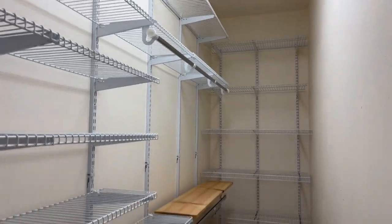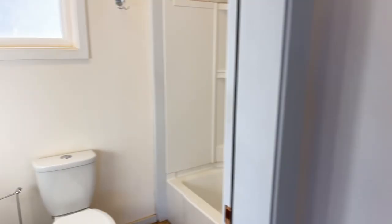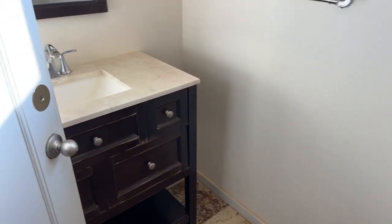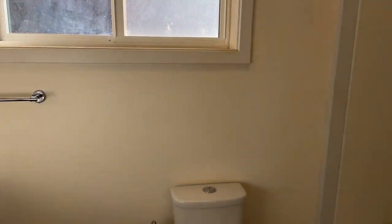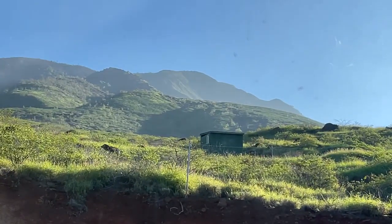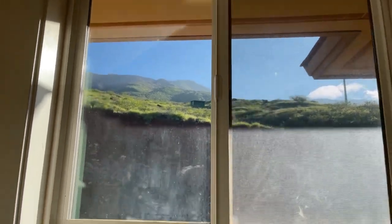You know, in some places on Maui, this is actually considered a bedroom. And then you've got a nice tiled floor bath, full bath right here in the studio. And some very nice views of the West Maui's from here. Please excuse the windows, they're still dirty, but the window cleaners are coming today. We're having the whole property power washed.